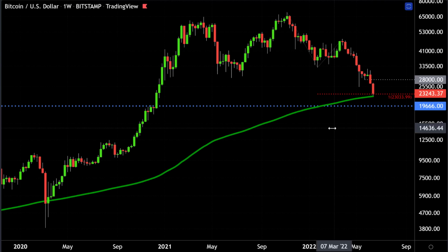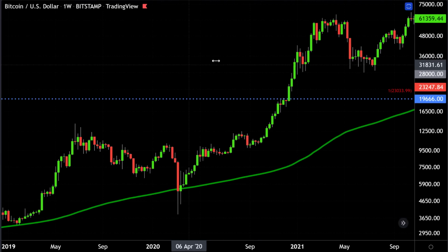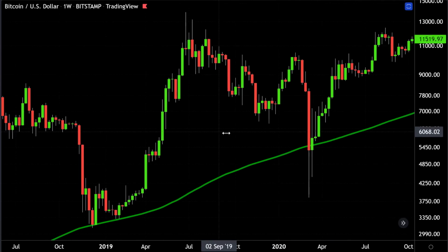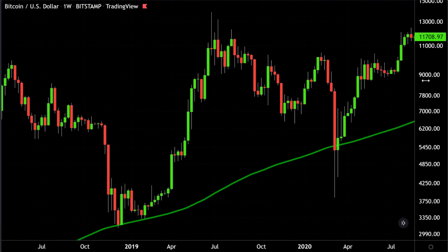And in case you're wondering, well, why does it matter? Why does it matter if it's approaching the 200 weekly? Well, if I just zoom back this chart a little bit, you can see this is a level that's been tested many times before and has acted as an important support.